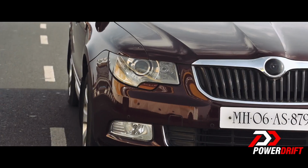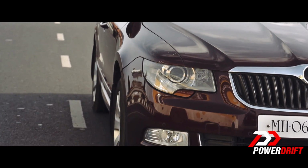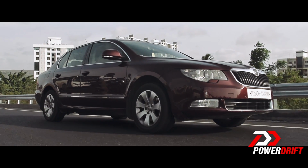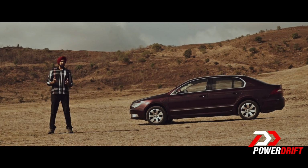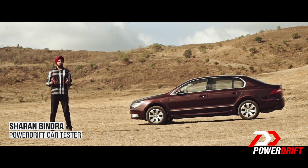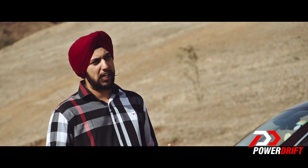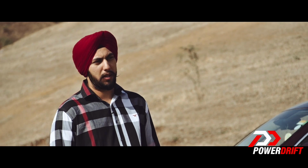Now, when the second generation Skoda Superb got launched into our market, it was a great car for the time, and it came at a very competitive price tag of just rupees 18 lakhs. This was in the year 2009. And although this was a terrific car, it looked like it was to run a risk of failure, like so many other good cars that simply failed because the market refused to accept them.